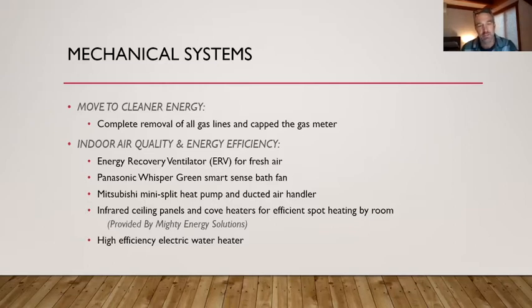For heat, we did a Mitsubishi mini split heat pump system, and we did a ducted air handler. The ducted air handler is in the attic, and you have insulated ductwork going to each room. And so it looks more like a traditional home. Instead of having the mini split head units in each room, you don't need to see those. You can just have the air handler instead.